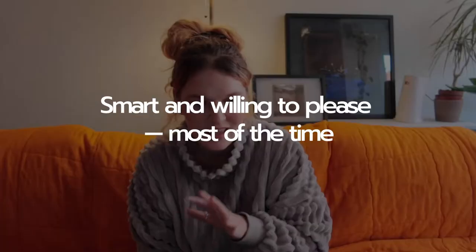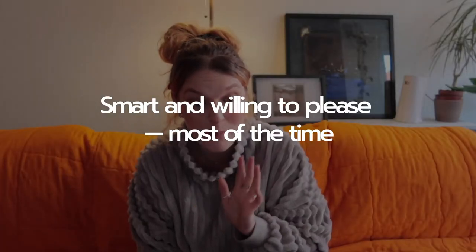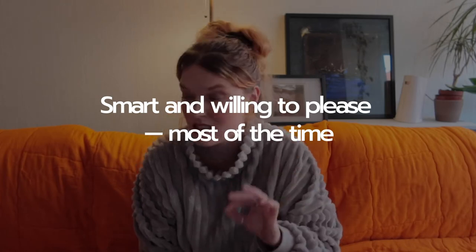Second thing, he's smart and willing to please most of the time. This is true. The second one, that he likes to have it his own way, absolutely. But he's very smart and he is willing to learn. He finds training really fun.